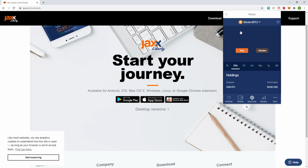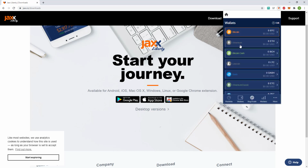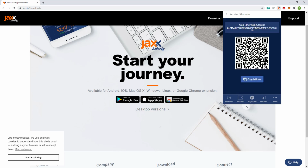What's important over here is every single wallet has its own unique public key. What that means is, if I want to receive Bitcoin, I went over here and clicked Bitcoin. This is the Bitcoin public address. So if I want to receive Bitcoin, I would click copy address, and I would send the Bitcoin to this address over here. Whether you're transferring it from your exchange, or you want to receive it from your buddy, this is what you want to use, copy address. Now, the Bitcoin address is going to be different than, for example, your Ethereum address. Every cryptocurrency has its own unique address.